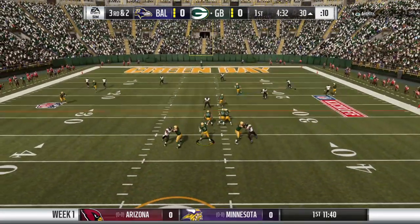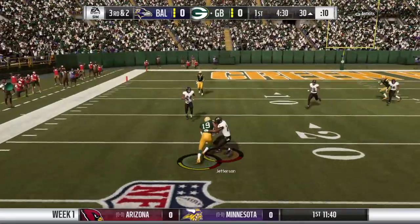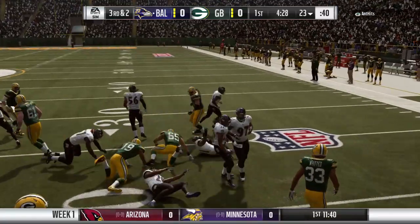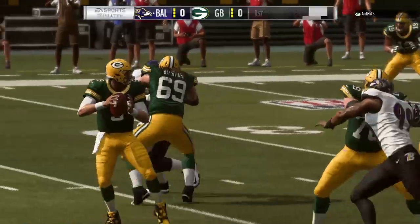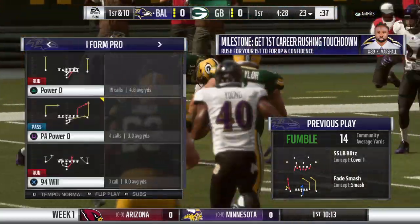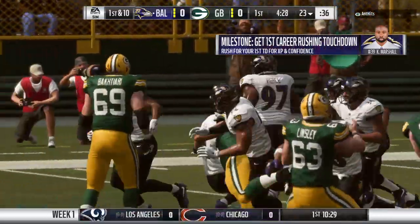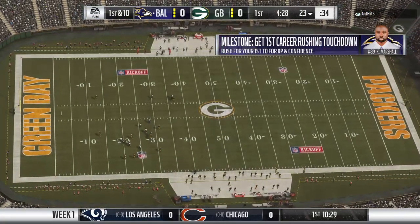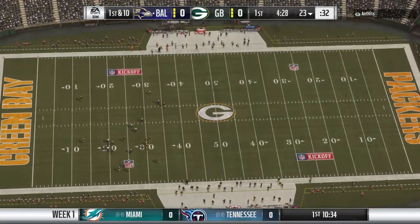Kaiser on 3rd and 2. Man open, and St. Brown has got it. Now, the ball comes out, and it's picked up by the Ravens. And his guys are going to get the football at the 23-yard line. In our meetings this week, they kind of tipped us off. They wanted to play ultra-aggressive, forcing fumbles. They just did that right there. They took it to the next level, didn't they?